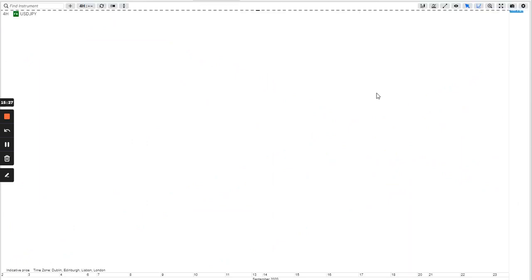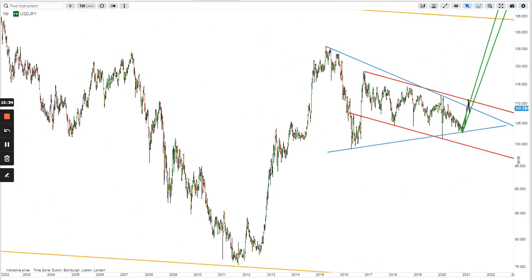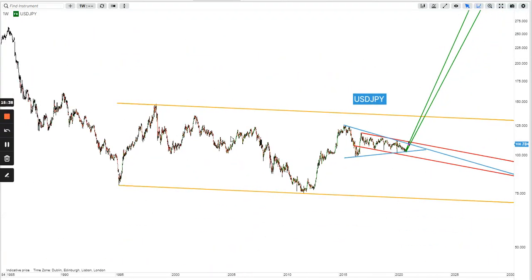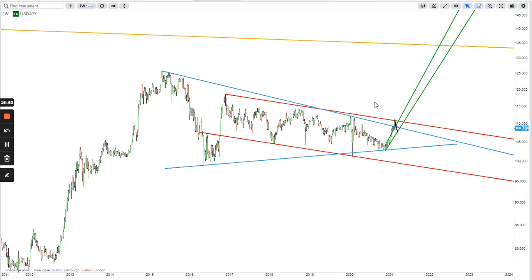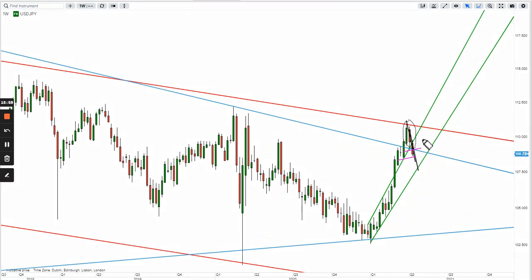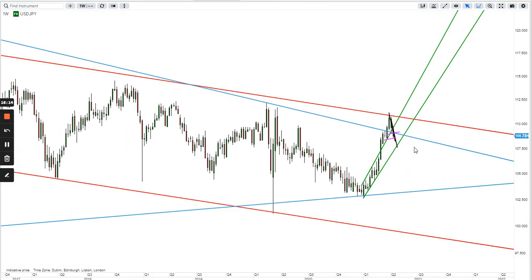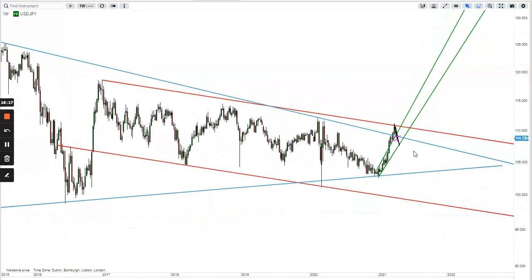US dollar Japanese yen is the most important chart on Forex in my view, and the reason is, bear with me, this triangle is actually coming all the way from 1985. This blue resistance, if you extend it, goes all the way to 1985. What I said in the last video is, it's already been broken, three weeks ago, but it came all the way to the red top band, and this red channel held perfectly, and it came down, and now the blue support is broken. So it held for a while.